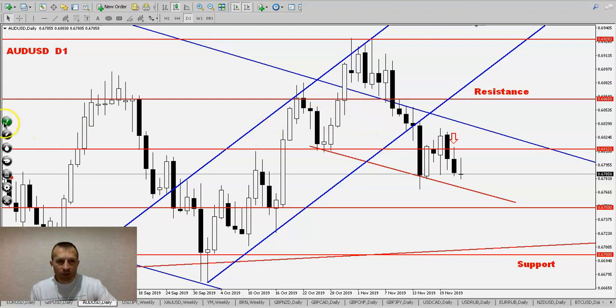Nearest resistance 0.6812, the next one 0.6865, key resistance as of today 0.6930, nearest support 0.6750, and the key support 0.67. It's a multi-year support and it's a year-to-date support.